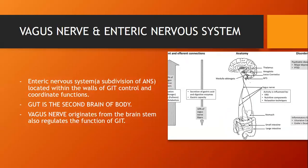Now, next slide. Can I have the next slide, please? So now we have a brief idea about the parts of the digestive system, the anatomy of the digestive system, and the physiology of the digestive system till the stomach.